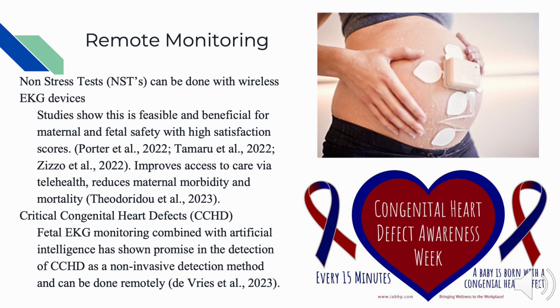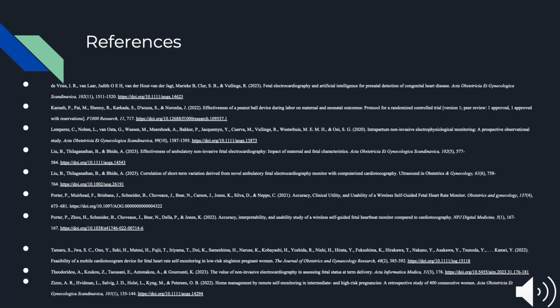Critical congenital heart defects, or CCHD. Currently, detection of CCHD relies on ultrasound scans. However, fetal EKG monitoring combined with artificial intelligence has shown promise in the detection of CCHD as a non-invasive detection method. EKG data can be collected remotely over 5 minutes in 99% of patients, with minimal instructions, and can be performed remotely at home and accurately, as detection rates outperformed sonographic screenings with a specificity of 77%.